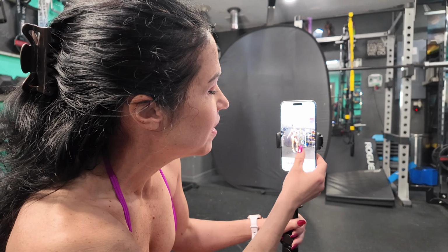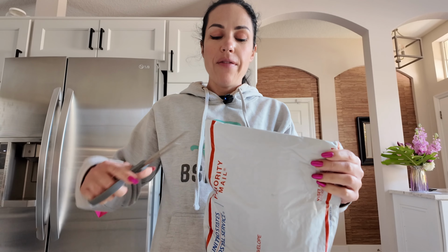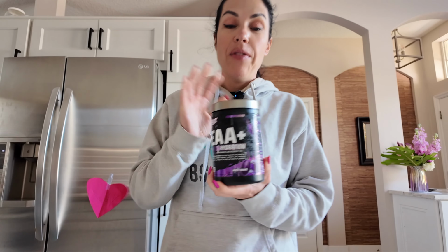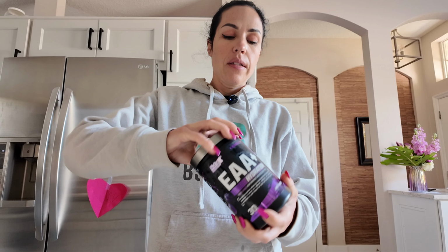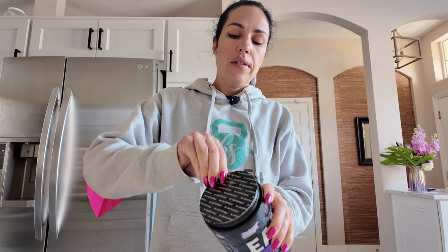I guess things are working out well for me today because I don't feel good. Let's get some electrolytes in, and I got a new flavor of the Nutrex Research EAA plus hydration, which is perfect for right now. So I have not tried it yet. Literally just got this. We're gonna give it a shot. So I'm very excited about this.